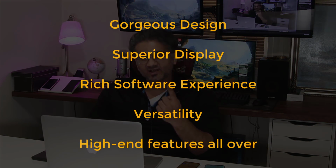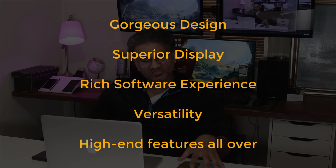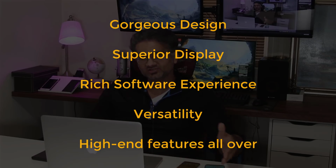I mean, let's recap that. So number 1, we talked about the design. It's got one of the best designs in the world. Number 2, it's got one of the best displays in the world. Plus, it works so well with the design. It's large and tall, and it looks beautiful.